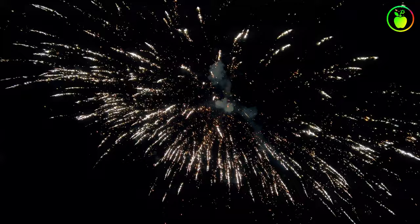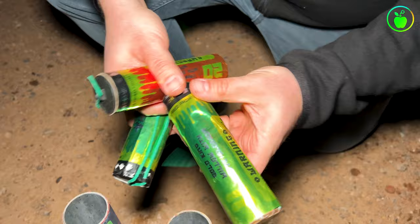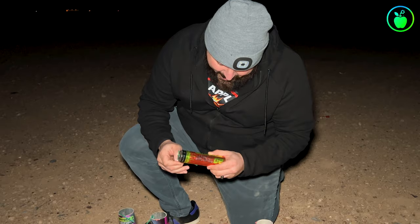Shell 20. Let's grab this random one and, you know what, 2 of these green ones. And then, ooh, a third tube. We've got shell 11 right here, which is a Gold King Willow with white blossom. We've got shell 9, a Gold King Willow with golden blossom. And then we've got shell 20 right here, which is a Gold King Willow with a Crystal Crown and crackling dandelion and a tail. Let's go.